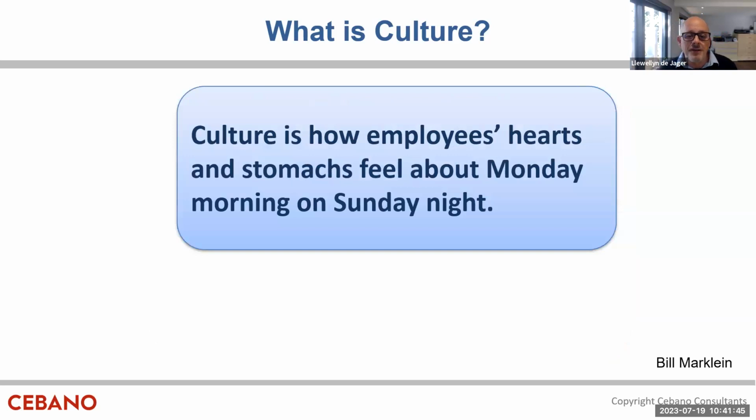I came across this definition, which really resonated with me. Culture is how employees' hearts and stomachs feel about Monday morning on Sunday night. And I think that's a great litmus test. I can't see you on the screens, but I'm sure many of you have that feeling of, I can't wait to get up on Monday. And some of you are like, it's the last thing you feel like on a Monday morning to go to work.